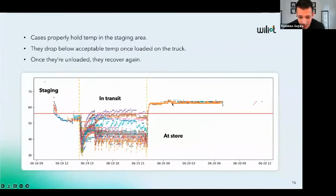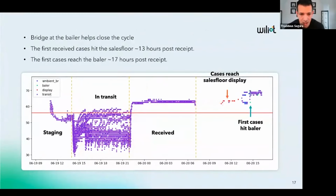And then we can even see what happened to those individual cases as they hit the store to understand if they went to the sales floor or they went to the baler, to understand when individual cases were being stocked, which starts to unlock things like first in, first out, and really fresh cycling. So if we focus on just the store, we see that the first cases hit the sales floor about 13 hours after they were received.